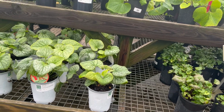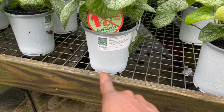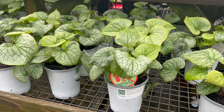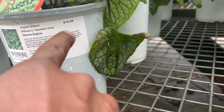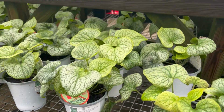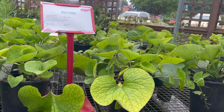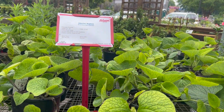I'm also gonna get 5 Brunnera. However, it's not the Alexander's Great, which I have several already in the garden. The Alexander's Great are pretty expensive. They're 20 bucks, and that's for a gallon. That's a little too much. Now these right here are just around $10 at $10.99.